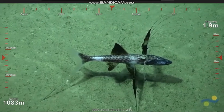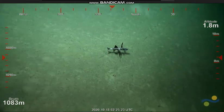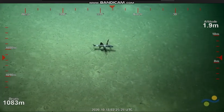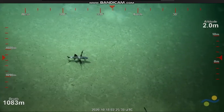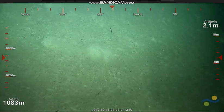Great view. Thanks, guys. We'll have to move along. We are still really just at the very, very start of our transect. We've got a fair way to go today. Vertically, we are going to be climbing.